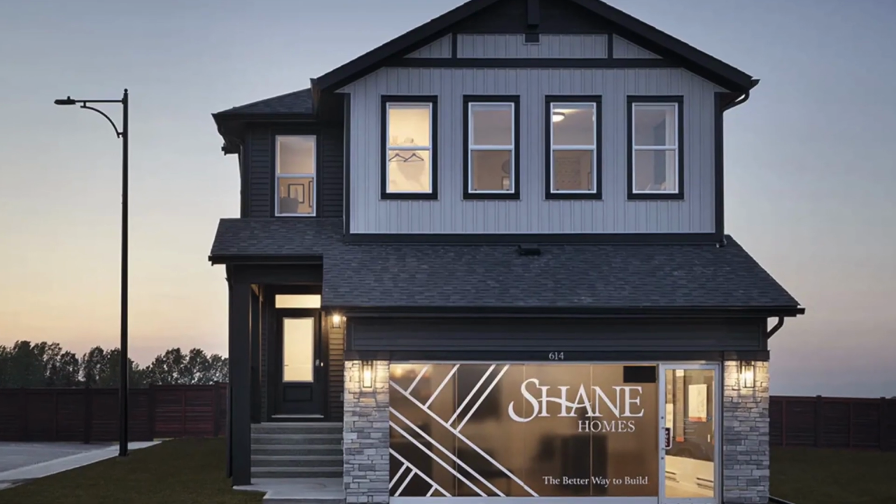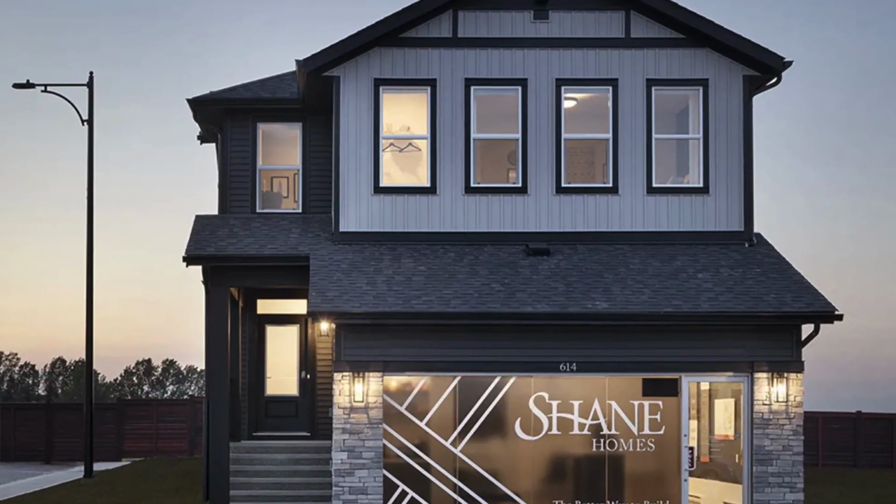And Shane Homes is also building in the area, starting from the high 500s with a square footage range anywhere from 1,600 square feet all the way up to just over 3,000 square feet. So Shane Homes here in Cobblestone Creek is one of only a couple builders right now who's got floor plans that go over that 3,000 square foot mark. So if you're looking for a big home, this definitely could be the place that you want to land.